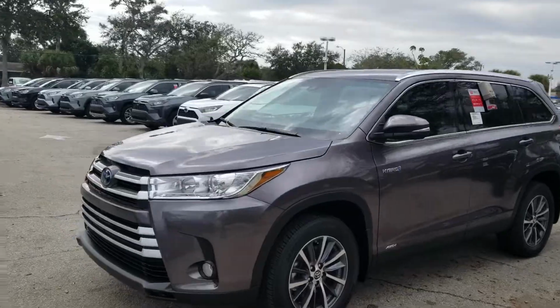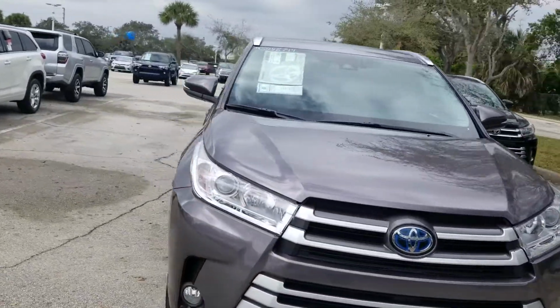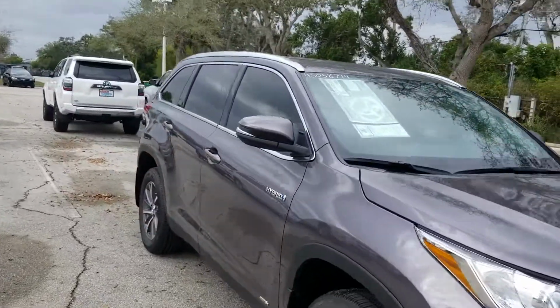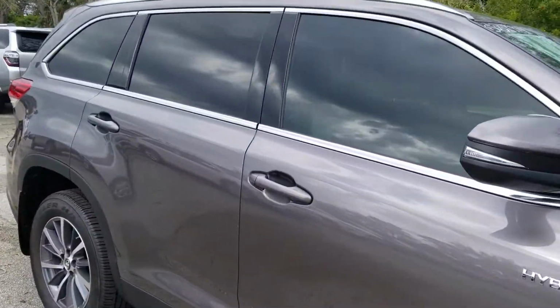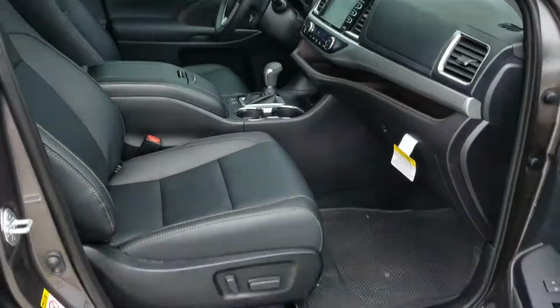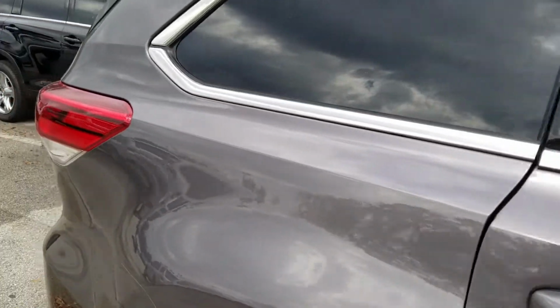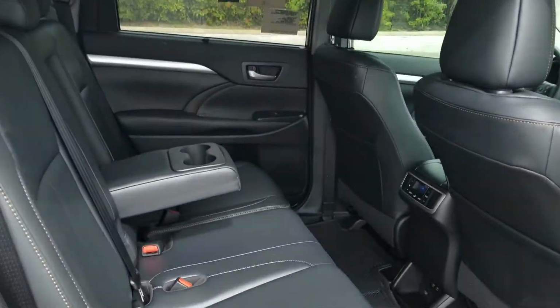Just wanted to do a quick walk around video for you on that Highlander XLE hybrid we have up here. I didn't know you guys weren't aware that it was a bench seat, so I just wanted to show you how easy it is to access the third row seat from the bench. Just wanted to show you the power passenger seat, leather, and of course you get the sunroof with the XLE. So with the bench seat, you can seat 8 passengers instead of 7.